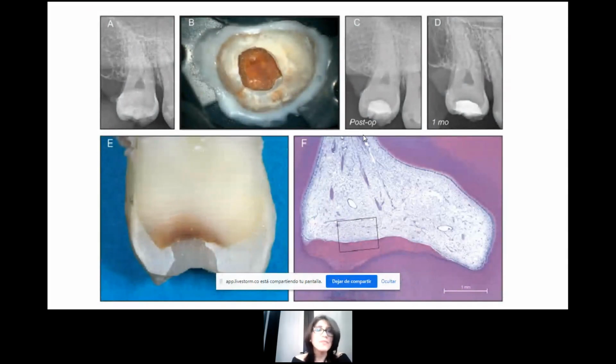Okay, so this is going to open our minds to know well the selection of what kind of materials work great for minimally invasive dentistry, especially when we talk about treatment in affected dentin. So it's different to talk about caries in enamel or caries in affected dentin.